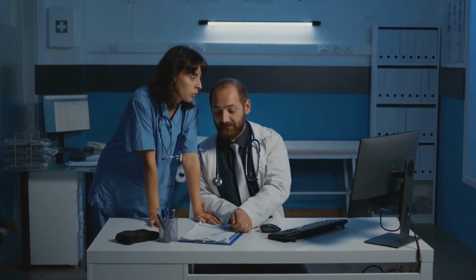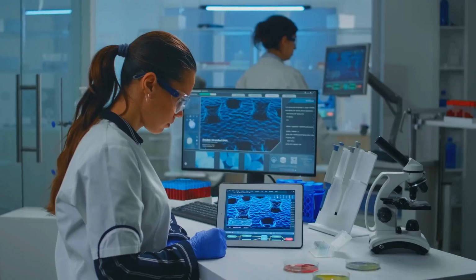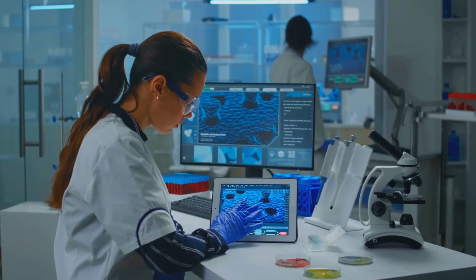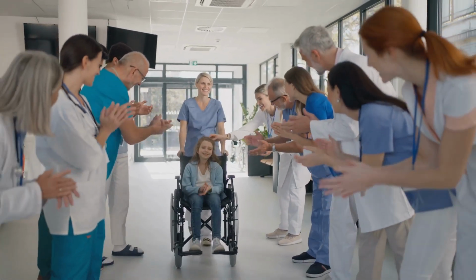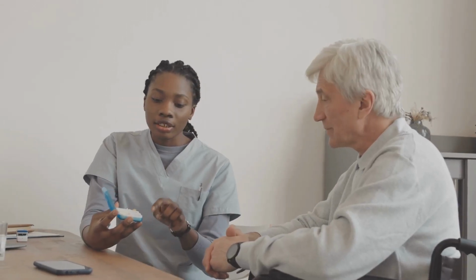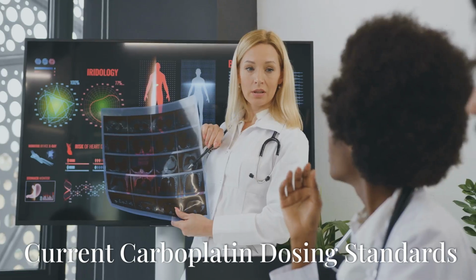Medical teams now have a better grasp of kidney function assessment and patient-specific factors that shape treatment outcomes. Modern GFR assessment methods and patient-specific factors have led to remarkable improvements in dosing accuracy. These updates boost treatment effectiveness and lower the risk of side effects while delivering the best therapeutic benefits. This video will walk you through the latest dosing standards and show you how to put them into practice in clinical settings.